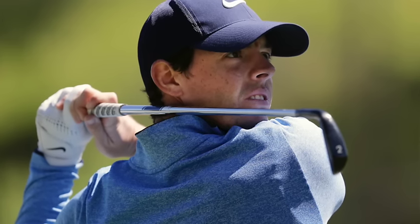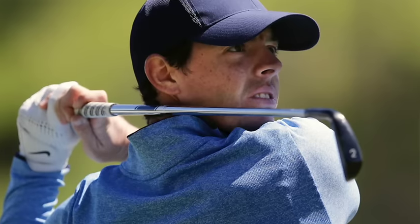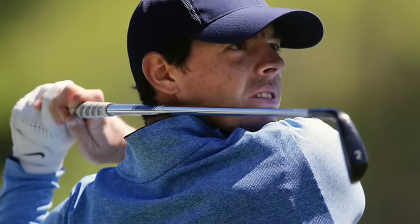The ball speed I'm getting off it is close to some guys' drivers. It probably carries 265, 270, and runs close to 290.